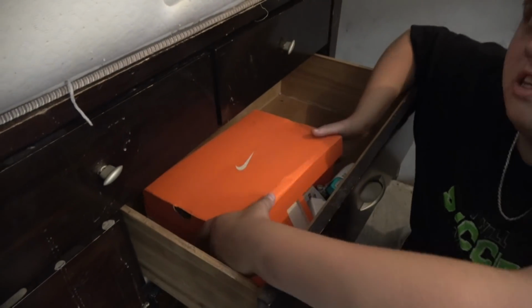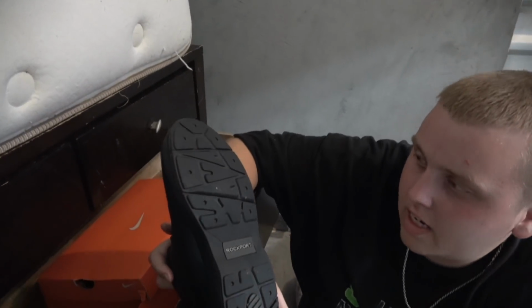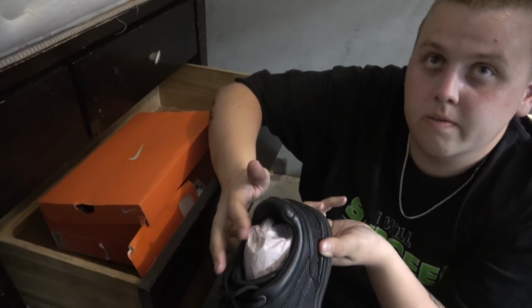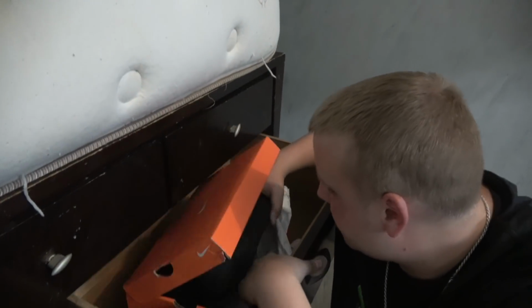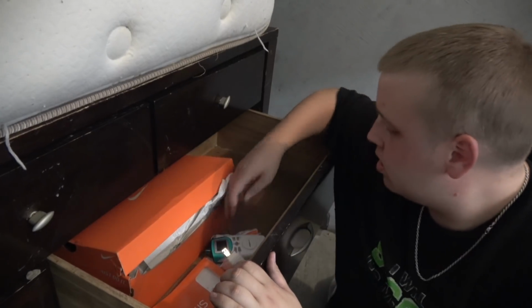Let's look at the Nike box. Oh, there is something in there. I don't think they're Nikes, though. They are Rockport. They still have the things in them. Yeah, they're brand new. I don't see any wear or dirt on the bottom. So a brand new pair of shoes. Not the Nikes that were supposed to be in there, but still shoes. Hopefully they have some value too.